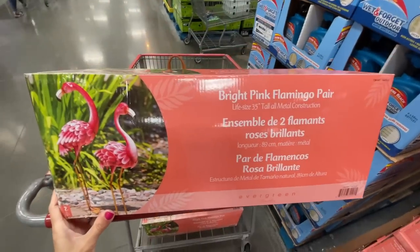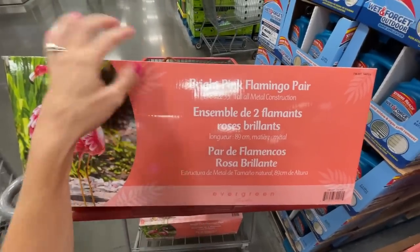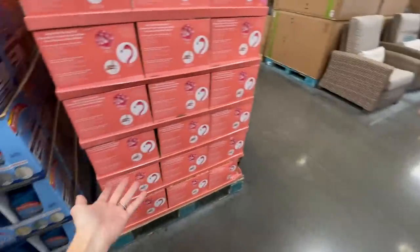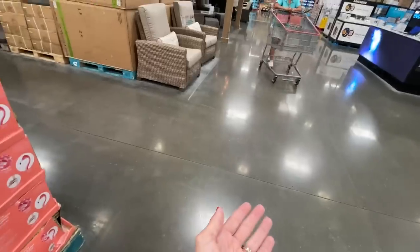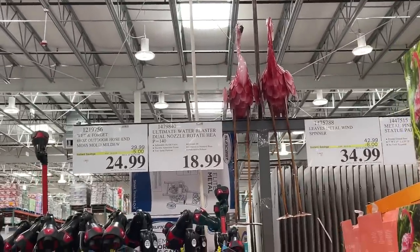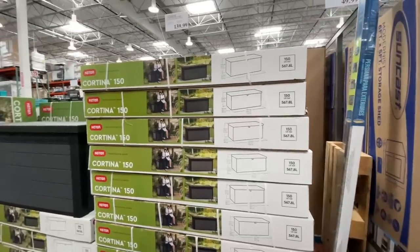I had to bring it down. I know you guys are like, Kim, move on from the flamingos. And some of you are just as excited as I am. 35 inches tall. Everyone needs one. Where is everyone? Why is no one picking this up? You want one? No? You want one? Everyone's missing out. Here they are just hanging out up there, trying to get a good shot of them. Okay, what else is down here?